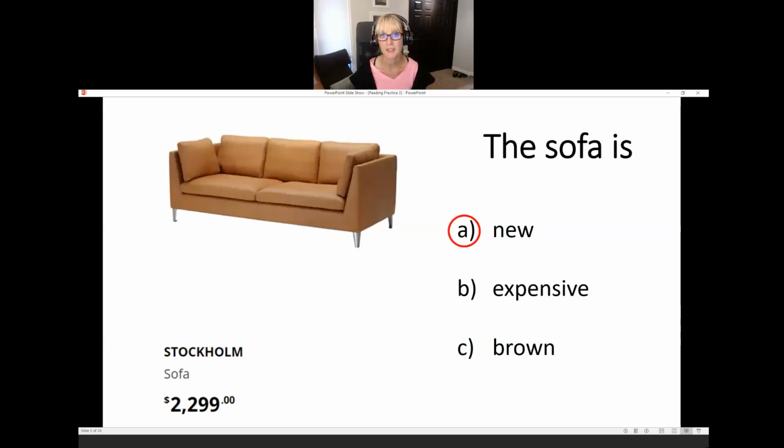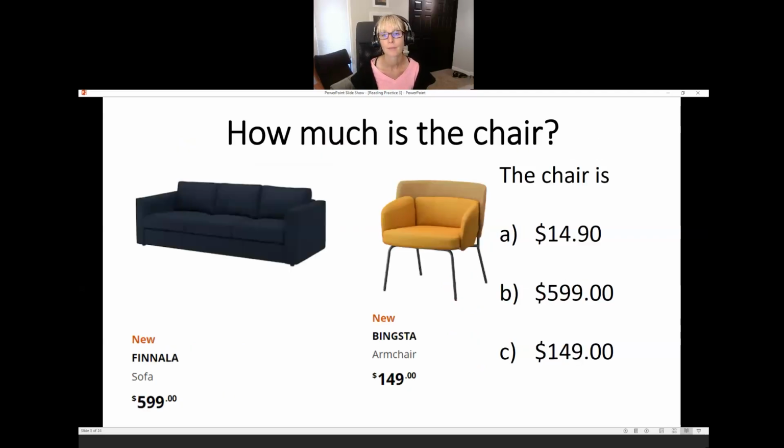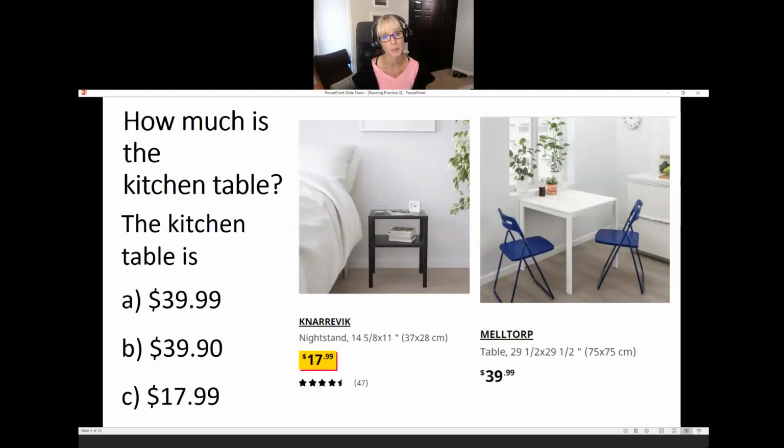The sofa is new. Yes. The sofa is expensive. The sofa is brown. Here, there are three good answers. Please read. The chair is $149. The answer is C. Please read.